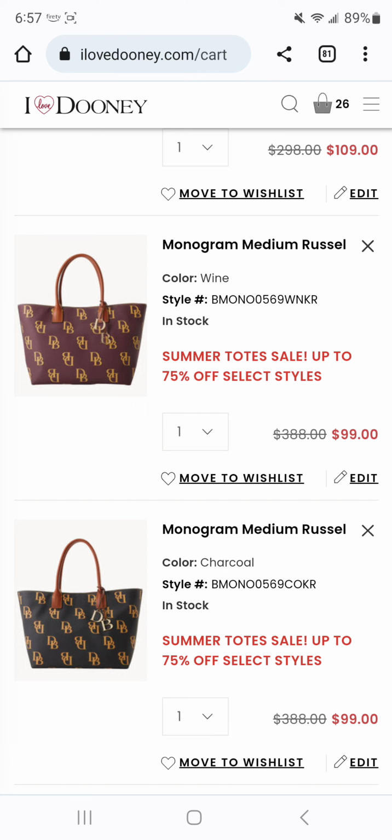The large Russel has a much more generous shoulder drop. And the medium Russel, while I believe it is the most popular and most functional size, has a short shoulder drop that does not pass the elbow test. And for a while, I thought it was just my elbow. But it's not, because many of you have said the exact same thing about the shoulder drop.